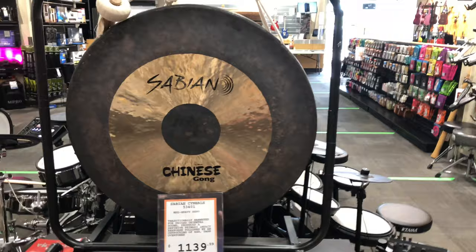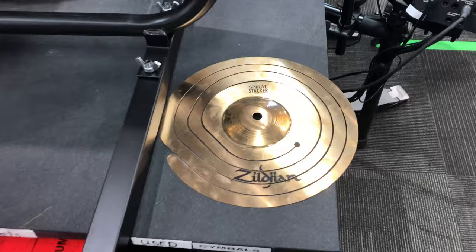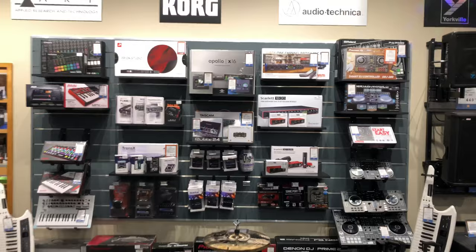All right. Ooh, check out that. I've never seen a symbol like that. Drummer friends are going, oh yeah, I've seen them all the time, but it's called the spiral stacker. Betcha that sounds cool. A variety of drums, both electric and acoustic. Got some lighting going on, stage rigging. Here's all your interfaces for all you folks that deal with IRs and cab sims and all that other BS.